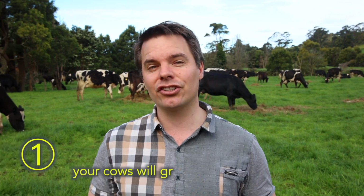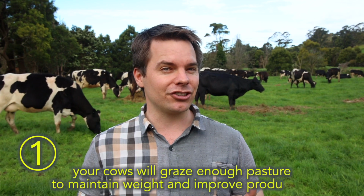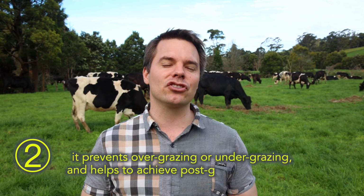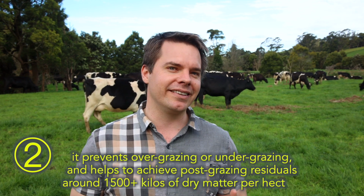Firstly, this allows your cows to graze enough pasture to maintain live weight and improve production. Secondly, it also prevents overgrazing or undergrazing and allows you to achieve post-grazing residuals of around 1,500 kilos of dry matter per hectare or more. This residual level is crucial for optimum pasture regrowth.